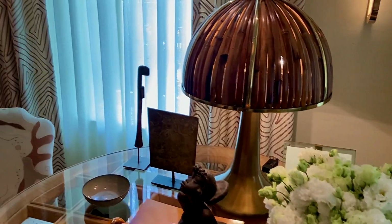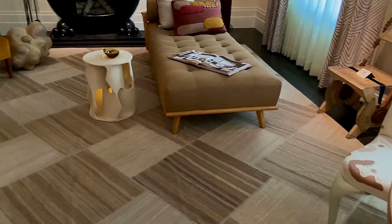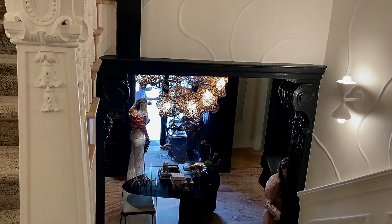Now, was this room amazing or what? So let's make our way up to the second floor. Look at this very interesting wallpaper.